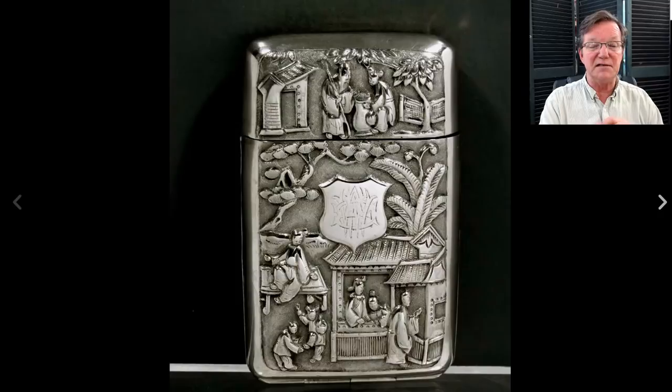Then there was this good-looking Chinese export card case with a monogram on it, but good quality. Probably might have been made in Shanghai or Canton, but nice quality all the way around. A little bit of wear, which is good. I like the wear on these. I hate to see them if they're too pristine. I like it shows that they've been around. Somebody actually probably put cards in it and used it.